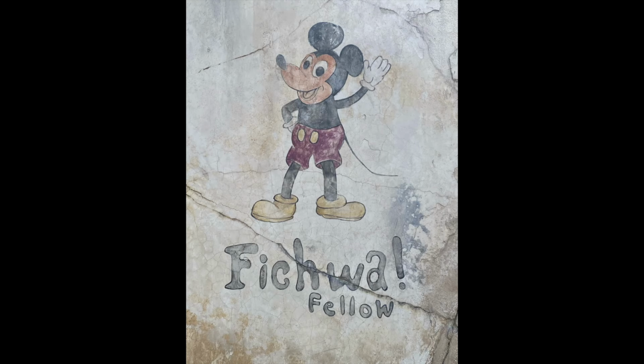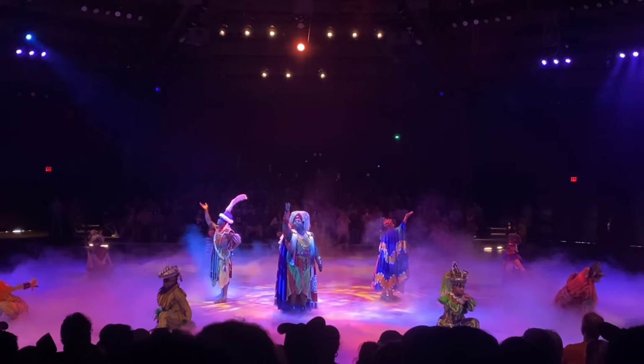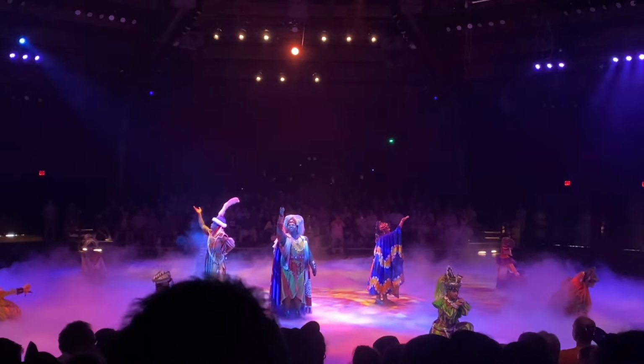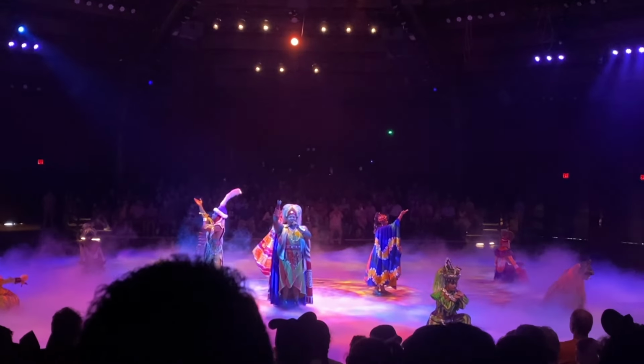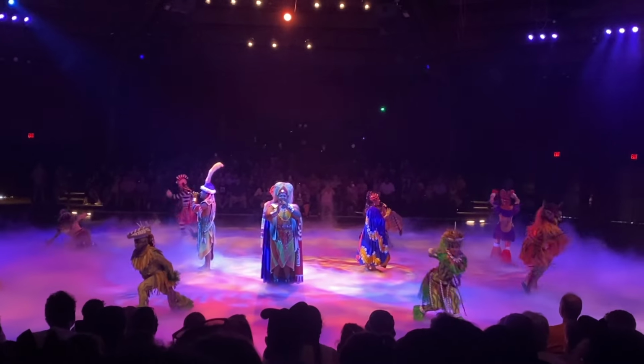I saw this in a random wall in the Africa area of a store. I've seen many different versions of the Festival of the Lion King over the years, from a parade to another type of show. It's a good show, so I went one more time.